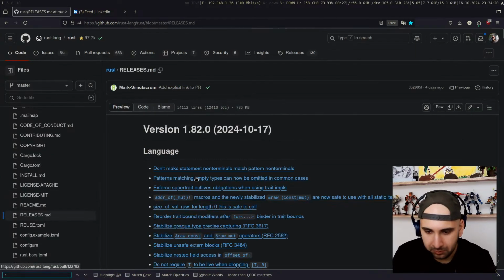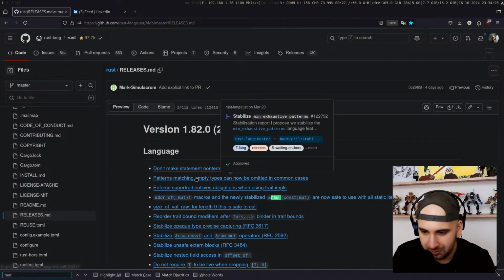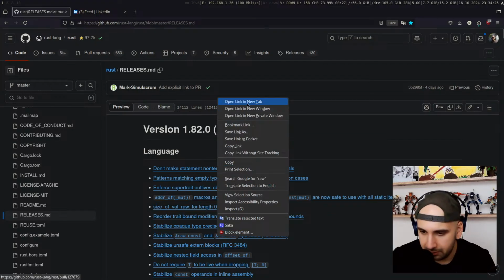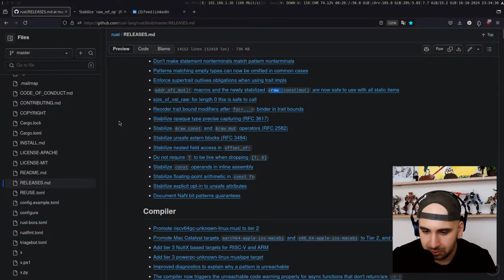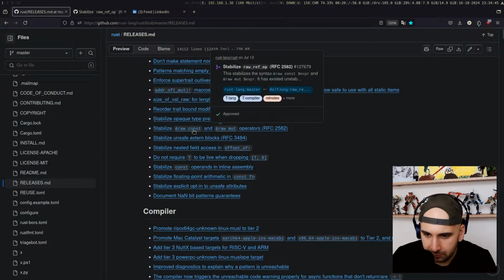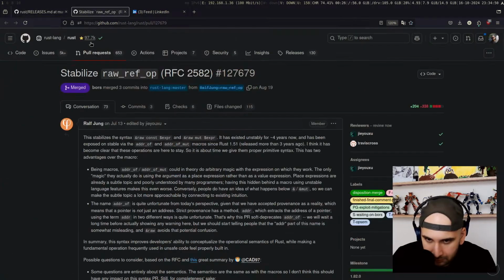But which one is the row pointer? One row. This one? No, bruh, I don't even understand most of these, to be honest with you. I need to go into them and read about them. Row const. Okay, what did I click? Okay, this one. Row ref op.